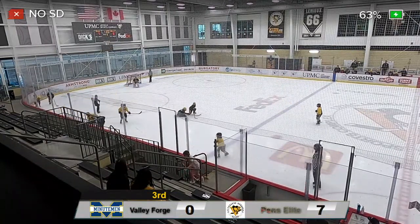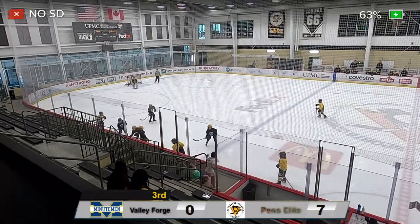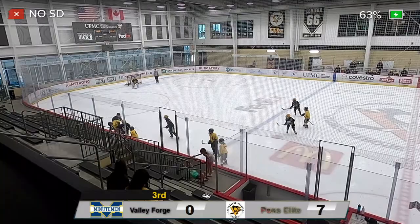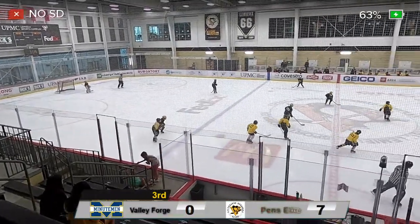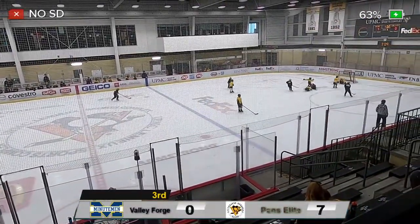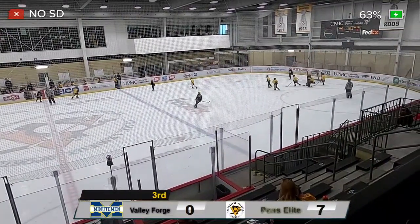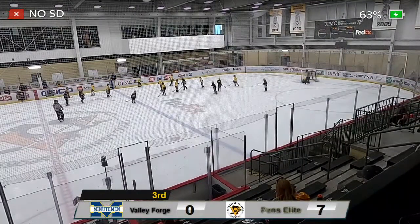Banked off the boards. 2 Pens collide at center, or in the middle of the ice in their own end. Battle on the wall. Pens have numbers. Can they get the puck? And they do. It'll be Foligno nicely pulling it out, finding Baru, I believe, up the left. Maybe Schweitzer. No, that's, I believe, Baru. He sends one in on net. That's stopped, held, covered, whistle, face-off.